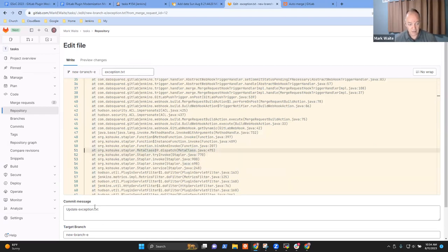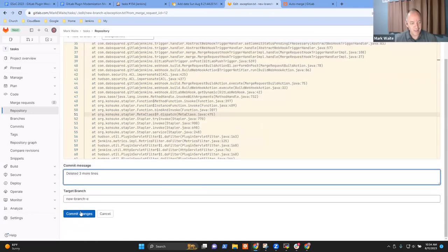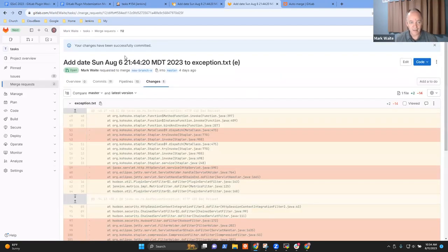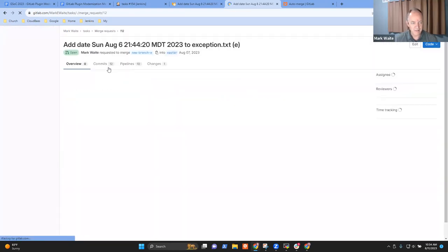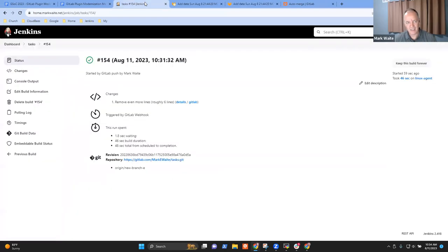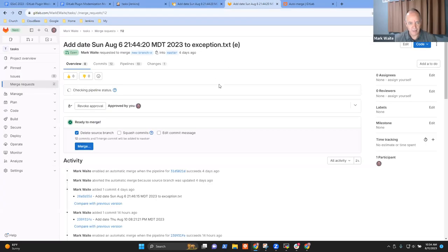Yeah. Now I think still, let's delete three lines. All right, we'll delete the complete stack. If we hurry now, so we just deleted three more lines. And if we hurry now, we should be able to see this thing. It's checking pipeline status. It hasn't done the enable auto merge yet because this thing is still building. Okay, right. Yep.